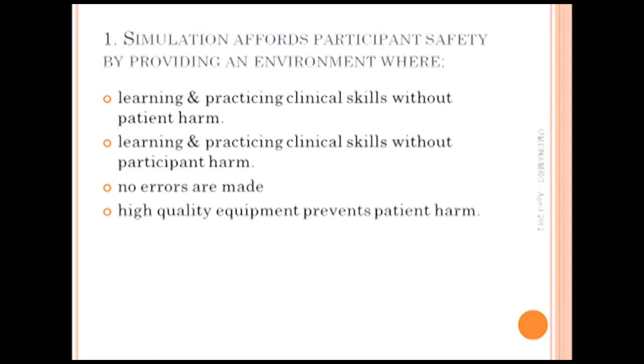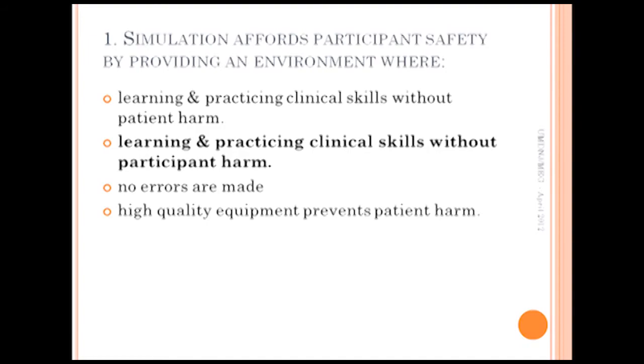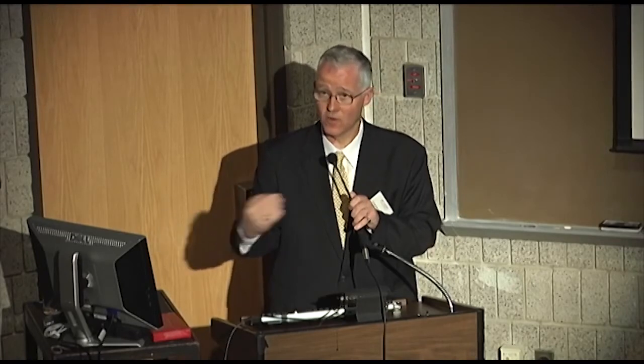Simulation affords participant safety by providing an environment where learning and practicing clinical skills without participant harm, no errors are made, high quality equipment prevents patient harm. A, B, B. And what I mean by no participant harm is no psychological harm. Now, I'm going to fight with myself because, you know what? If I'm going in there and I'm being measured to pass this course, or as a practitioner, if my skills are being called into question, I might have some harm. But anyway, that's for today, and to get credit, that's the answer.